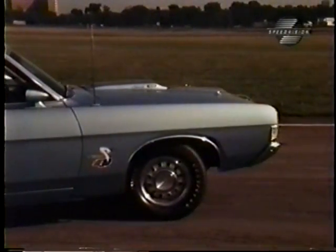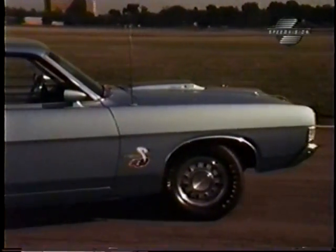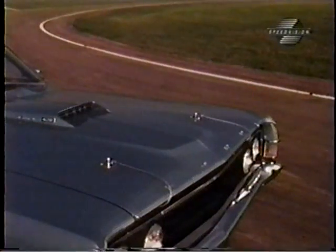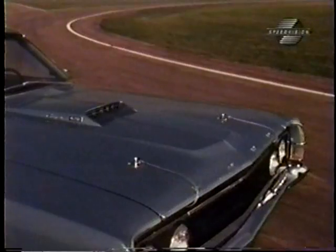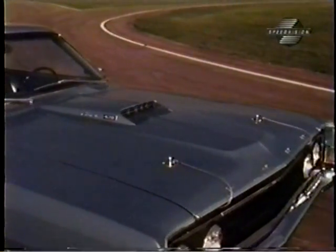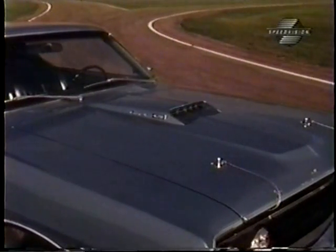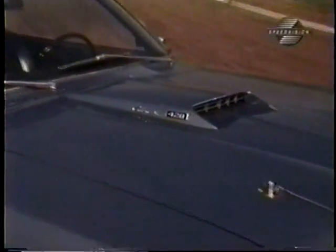On the insignia, the Cobra is coiled on a set of wheels. Obviously, this snake is out to catch the Roadrunner. This hood scoop with a 428 Cobra Jet placard on the side is probably the quickest way to spot one. And it's for real, ramming air right down into the four throats of that big carburetor.